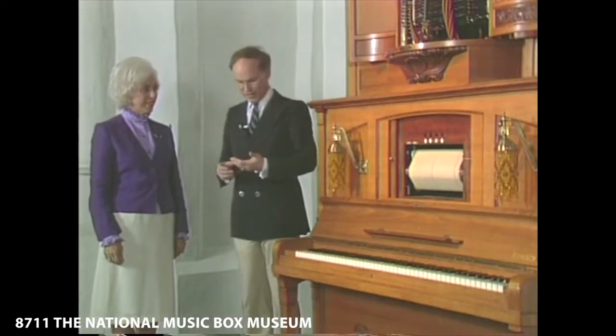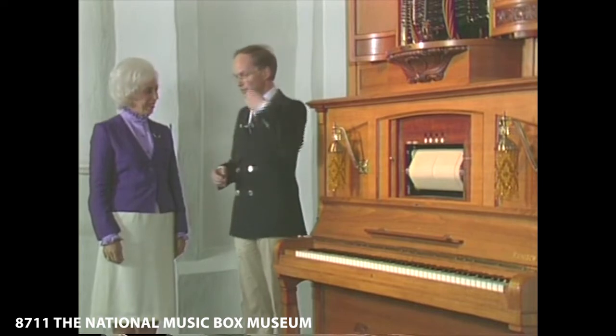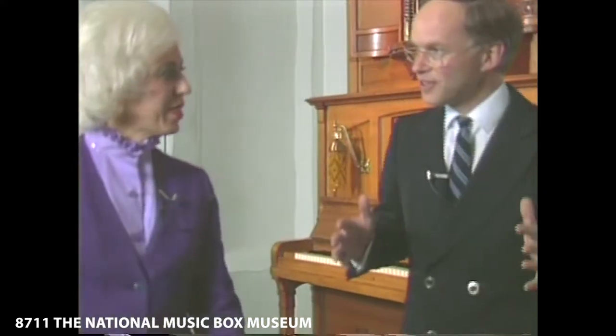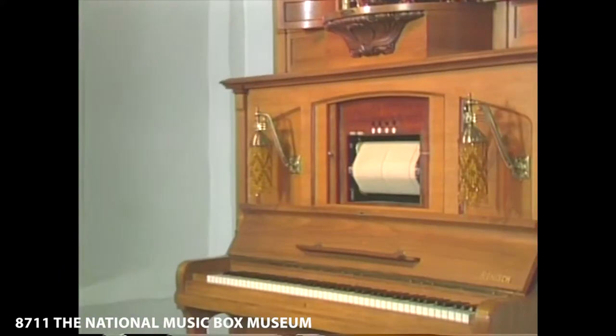But as it is, the barrel organs are, in that respect at least, far less noisy, because you have to operate them by hand. And I think if we go now to the next room, you'll see that the instruments there produce a lot of musical noise, but technically it's a bit more quiet, really.